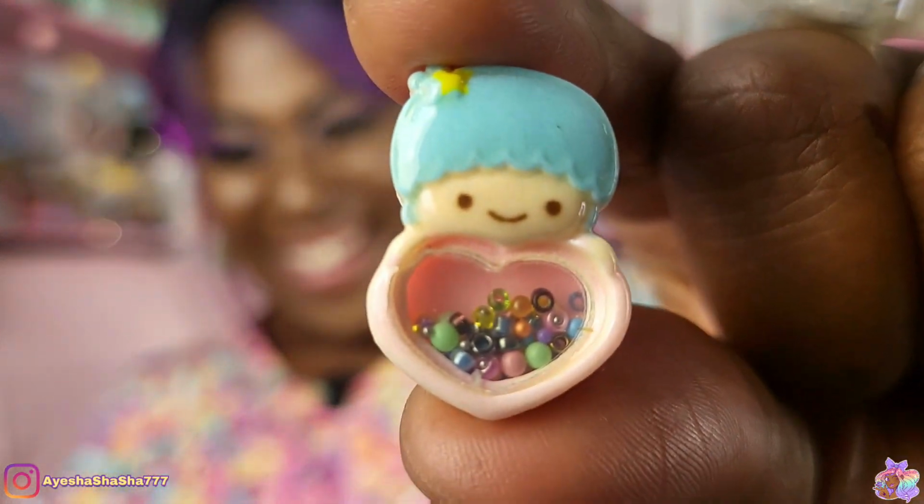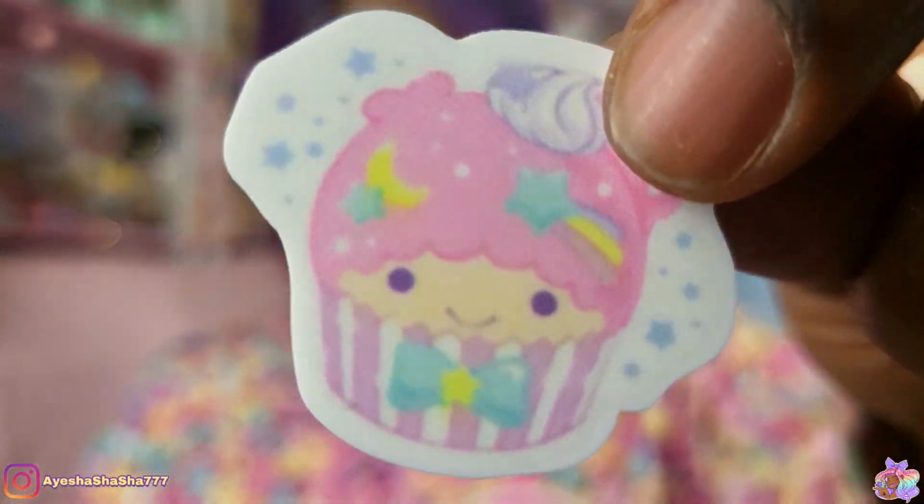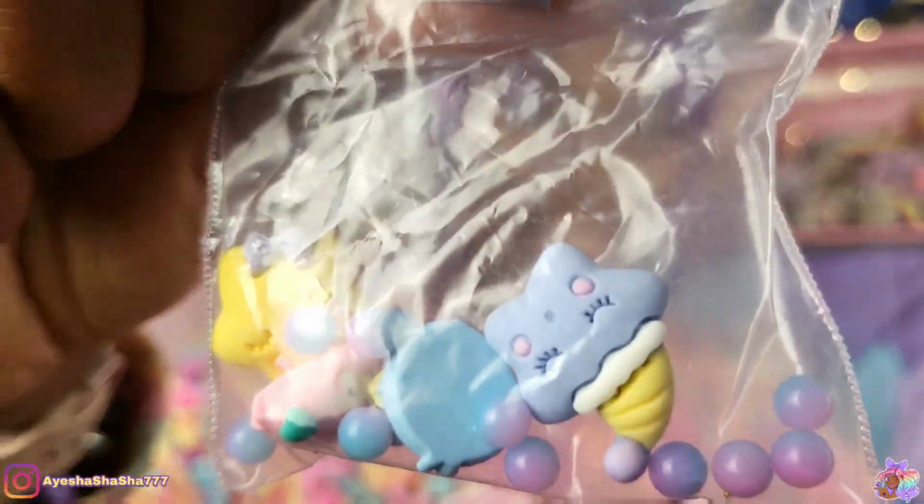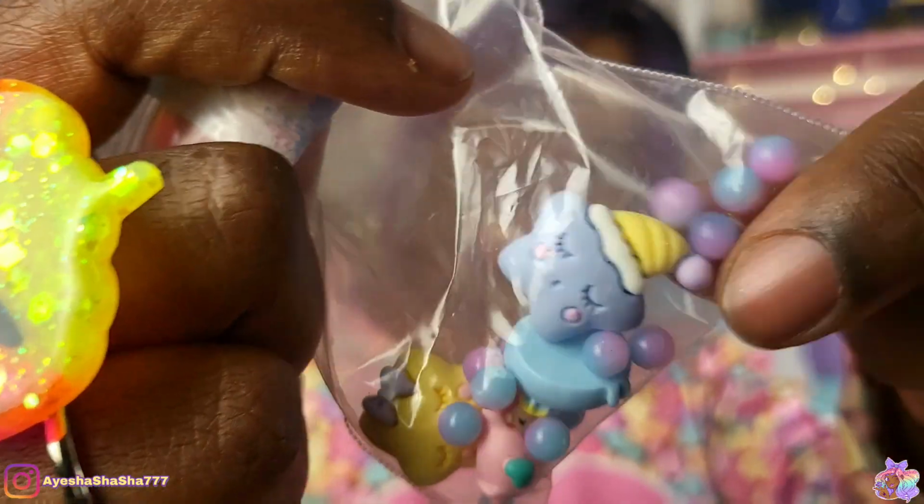Just look. Oh my God. Look at the little cupcake. Them in their little moon boat. Oh my days, too much. And then we've got some more cute little stars, and oh, that one's just asleep. Look, a little sleepy star. Oh God, it's disgustingly cute.